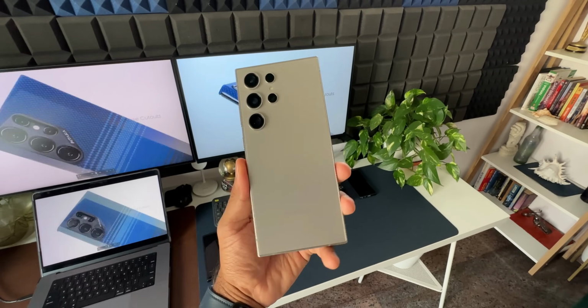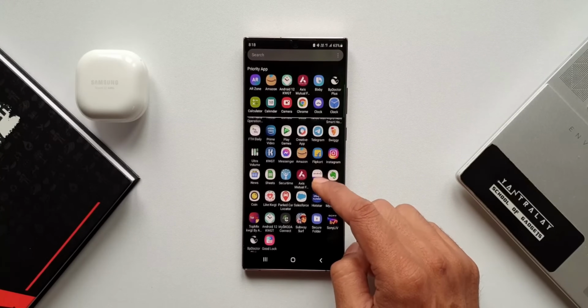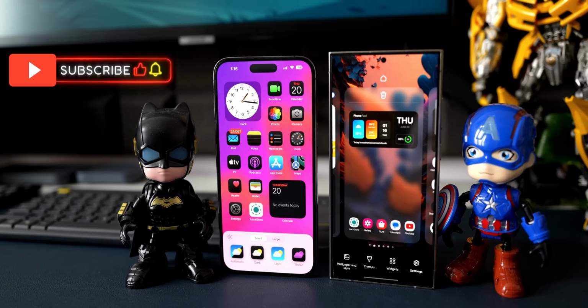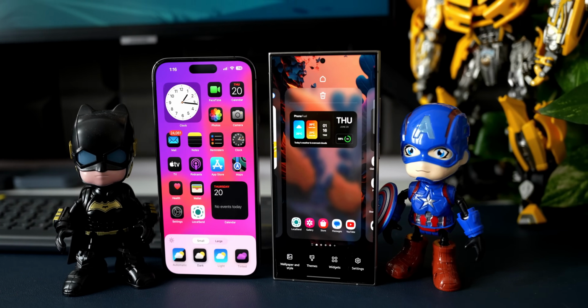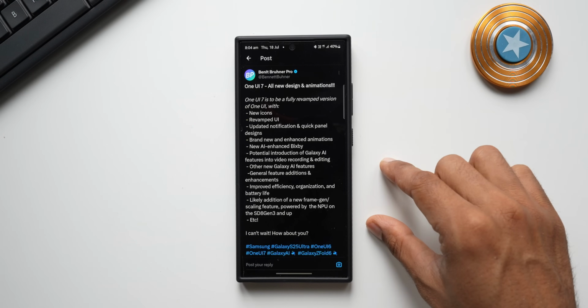Apart from this, we are also expecting the vertical app drawer on the Galaxy phones, and we can also expect a built-in app lock, which we have been waiting for. I'm hoping that this time One UI will get the default app lock feature, since Apple has already introduced it on iOS 18. So at least for that reason, we should be able to get this feature on One UI. Now this is what we know so far about One UI 7.0.